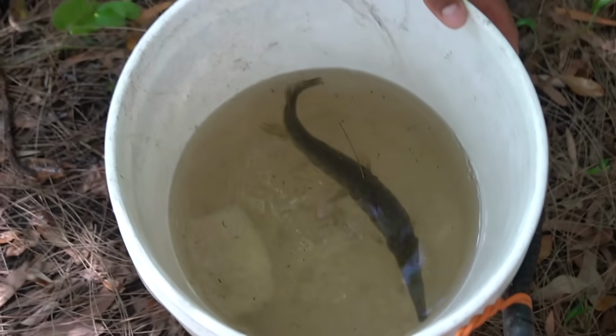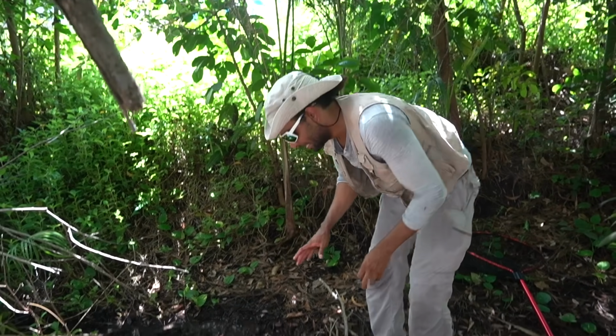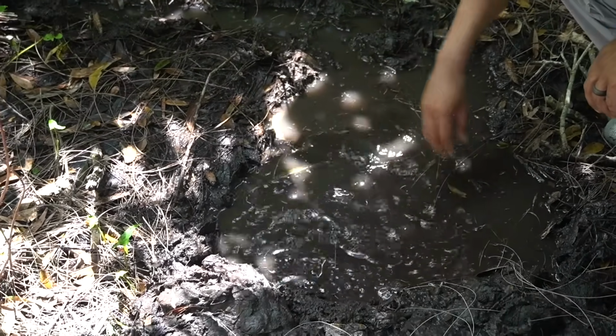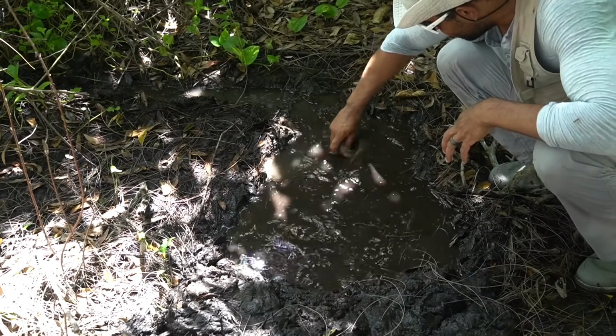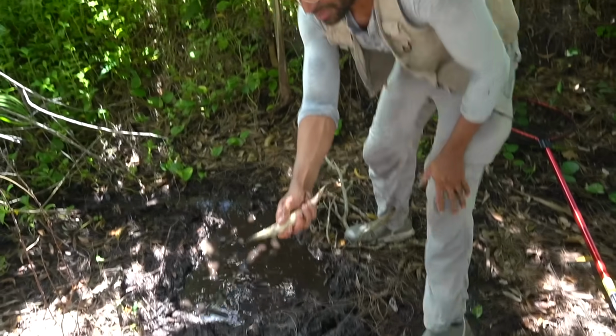So these guys are probably spawners. They're too stupid to realize that the water was draining, and that makes some sense unless we catch a giant one. Now this one's small too. There's another. Oh, that's a stick. You can't even tell what's here. Ow! Oh, I'm getting destroyed by the mud. Come here. But this is really cool.